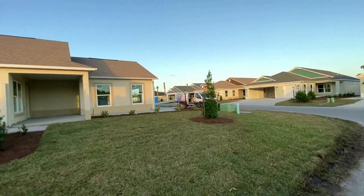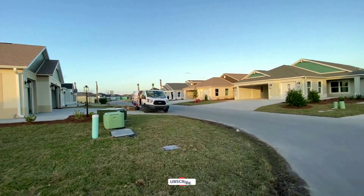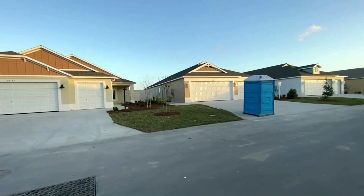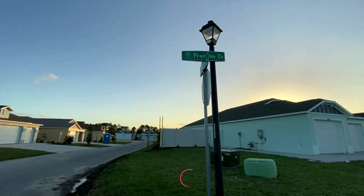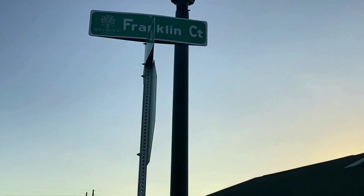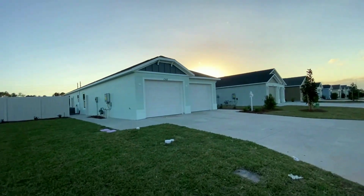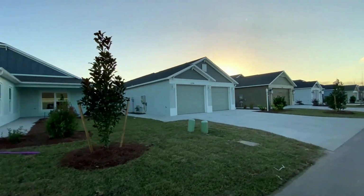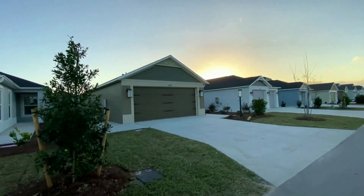You could easily be looking around $350,000 all the way up. And the last time I was on the village's website, I saw price ranges anywhere from like $320,000 all the way up to over $450,000. And as to the availability of what's left, that I'm not sure of. I would highly suggest you check the village's website, contact a sales agent for available homes.